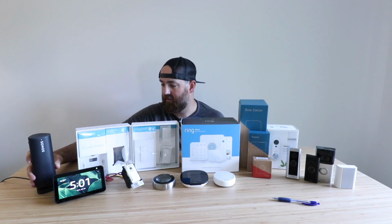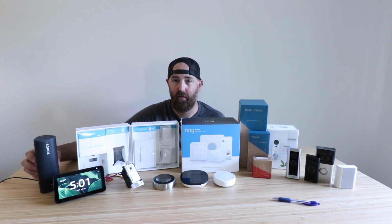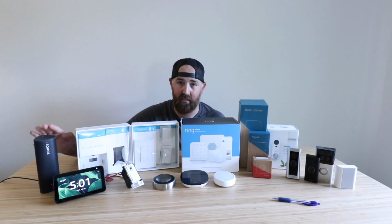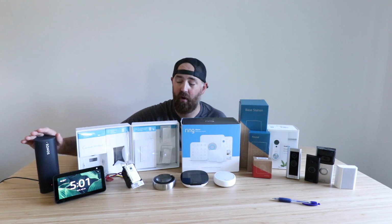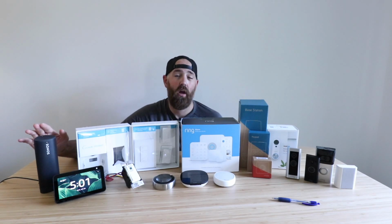So it just sits on this base. The base is separate, so you've got to purchase that, or you can just use a phone charger to charge it up. But it really has good sound for the small size. Very surprising there.